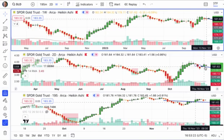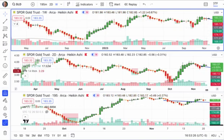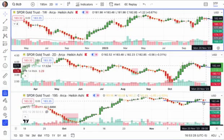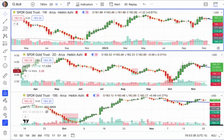We look at the 2-day, and you can see this latest 2-day candle just sort of fizzing, lots of indecision. We can see down in the morning, recovering a little bit in the afternoon. What's going on with gold? Don't know. We'll continue to watch as this week progresses.